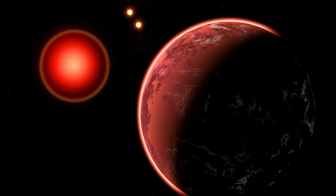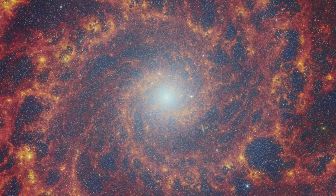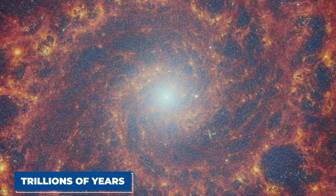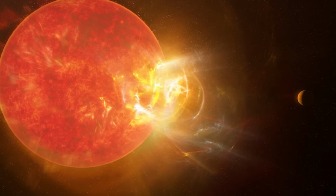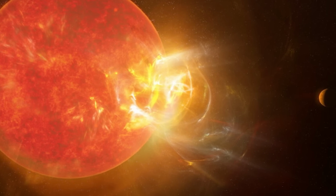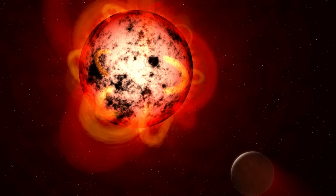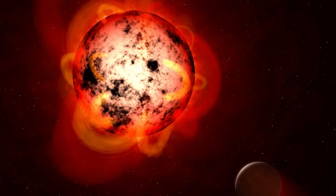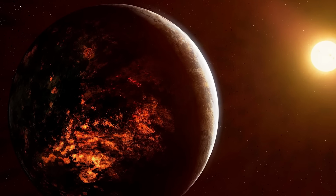Red dwarf stars like Proxima Centauri are known for their longevity, burning slowly and lasting for trillions of years. Yet living near such a star comes with challenges. These stars often produce violent solar flares that send bursts of radiation out into space. Proxima B, being so close to its host star, is regularly exposed to this radiation. Despite these harsh conditions, could Proxima B still sustain life?